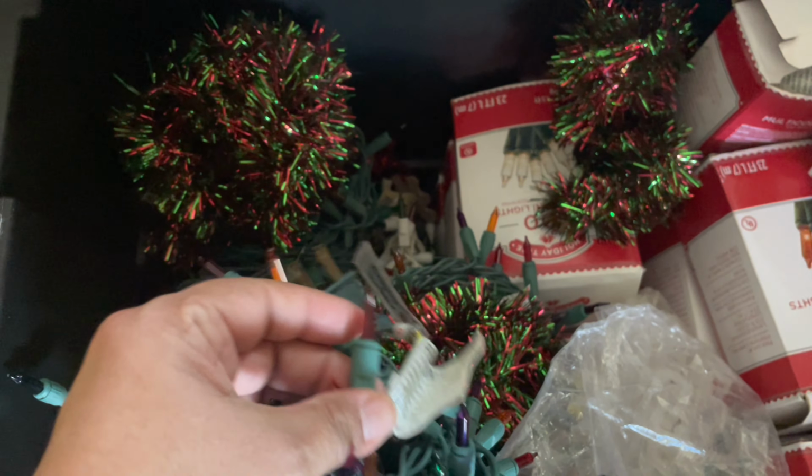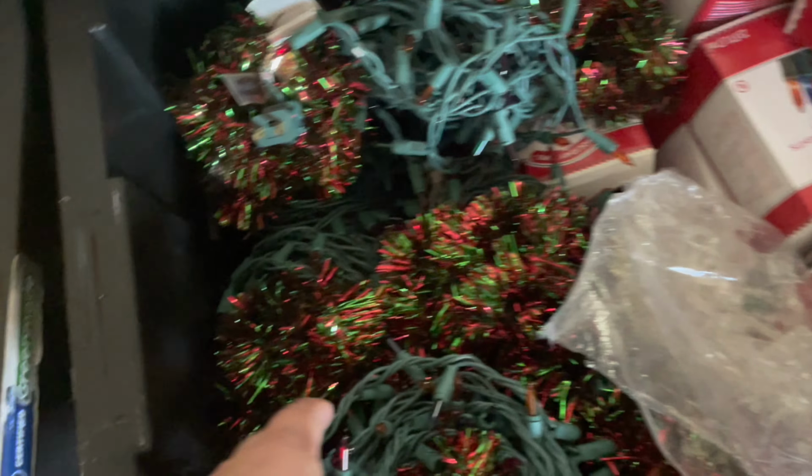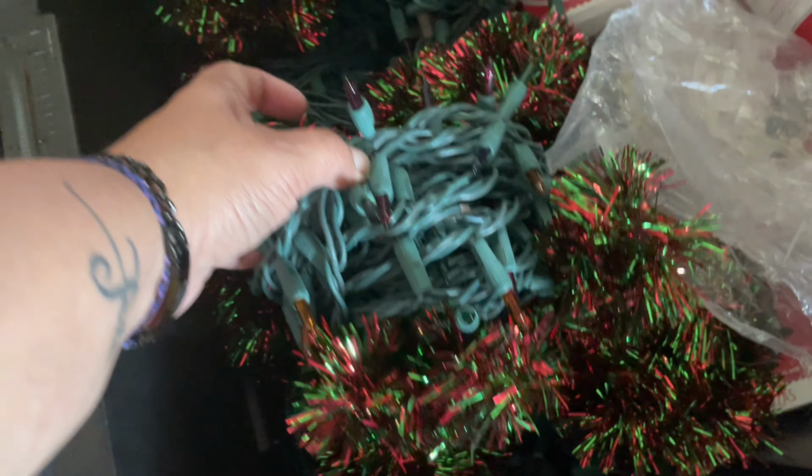I know there's a piece of tape on there. My mom used to do that. Put a piece of tape at the end and label where they belong. So I'm gonna go through and do that with these, and then I'm gonna start putting them up.